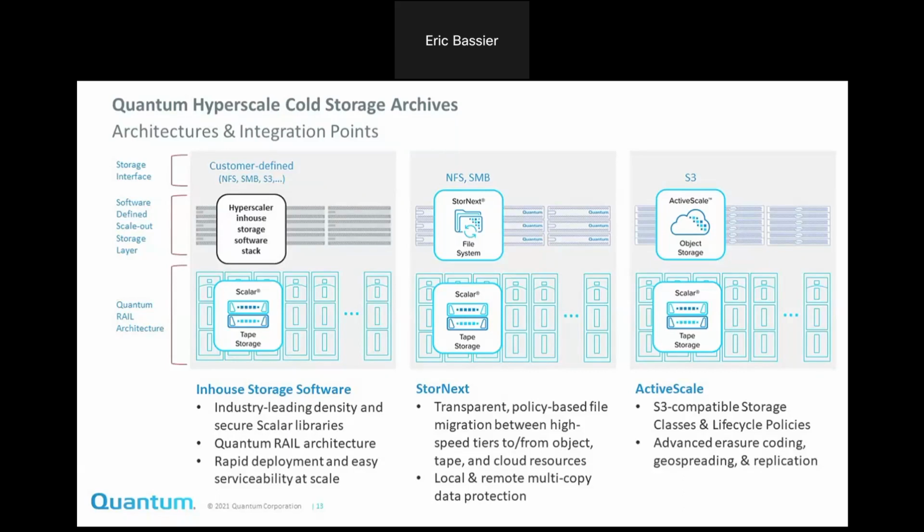More recently, we've introduced ActiveScale, and we've enhanced our ActiveScale software to be able to provide S3-compatible storage classes and lifecycle policies to read and write data to and from disk and tape. ActiveScale, we would advocate as really being the best for massive-scale archives. And we use advanced, what we call 2-dimensional erasure encoding, along with the ability to geo-spread an object store system across 2 or 3 sites to get that geo-distributed protection. So we've got a number of different ways that we can integrate and provide solutions for large-scale data archives.